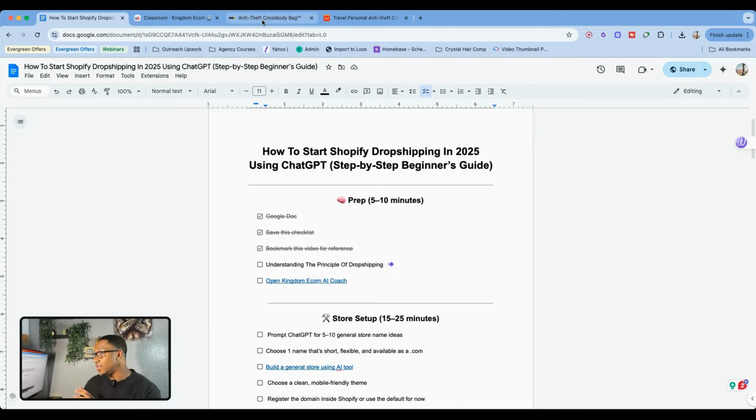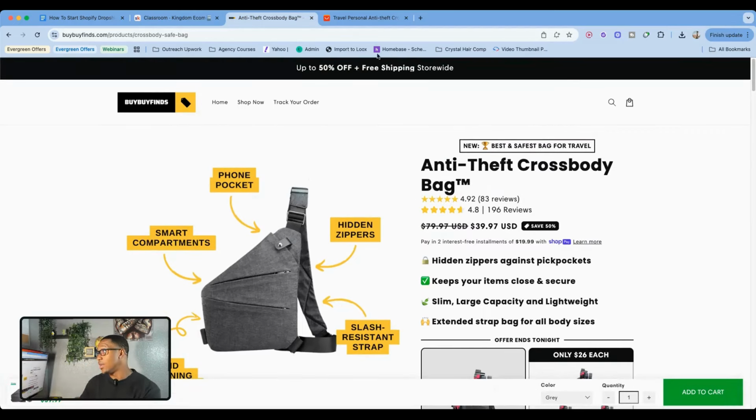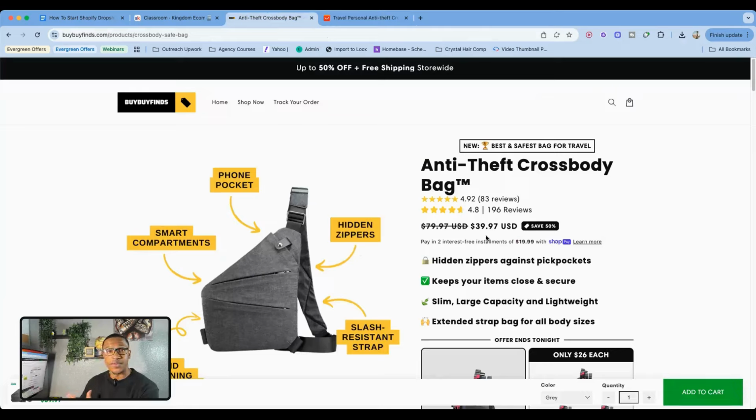So having your online store, which brings in money. You have your product on there that you get for wholesale. So this is a product I get for $10, selling it for $40. And instead of me having to ship the product myself, my supplier ships it directly to the customer. So I don't even have to touch the product myself.